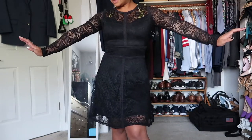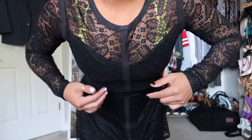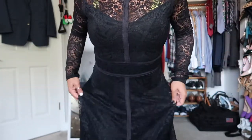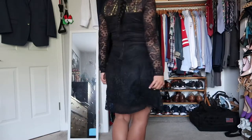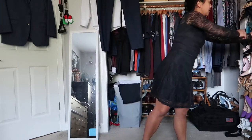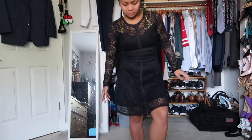Alrighty, so it's this black dress, and it has lace on the arms. I know I'm wearing a yellow bra, probably not the best to show this dress off with, but it is actually pretty cute. I feel like I could wear this with some regular good old black stilettos. Let's put you guys down. That'd be cute.